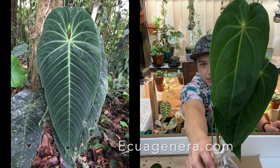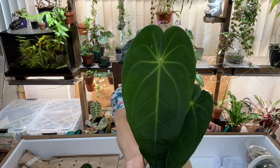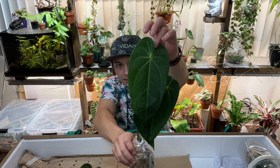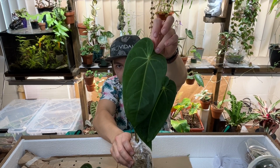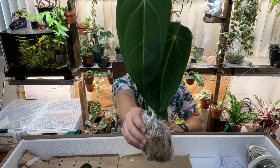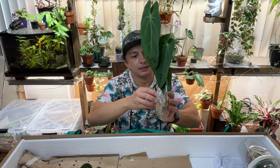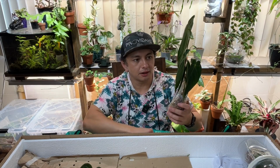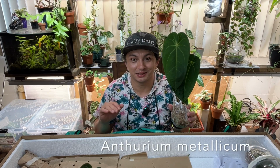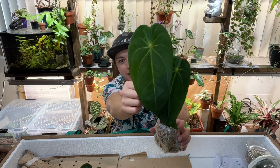Can you see what that is? Very cool sheen to it. Let me show you the lobes. They overlap. So the sinus is very tight. The lobes are overlapping. As you can see, there's my finger disappearing. Any ideas what that is? You get it? Nailed it, all right? Tell me what it is in the comments. This is an Anthurium metallicum. What? A metallicum, guys? What?